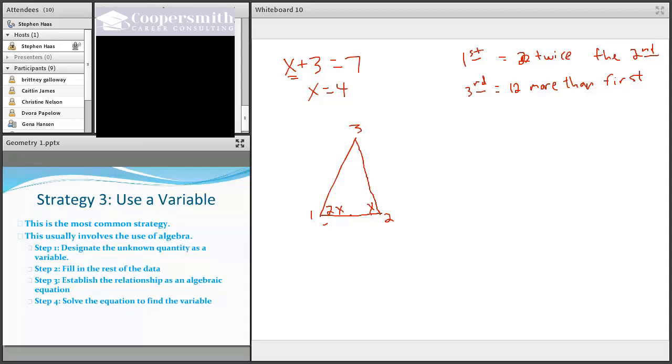And the third is 12 more than the first, so how would we represent the third angle? Not x plus 12. Because our first angle is what? Remember, it's very important to be consistent. We have to look at what we represented our first angle as, and we represented our first angle as 2x, exactly. So we're going to call the third angle 2x plus 12.